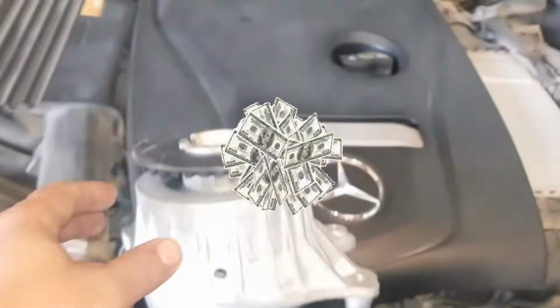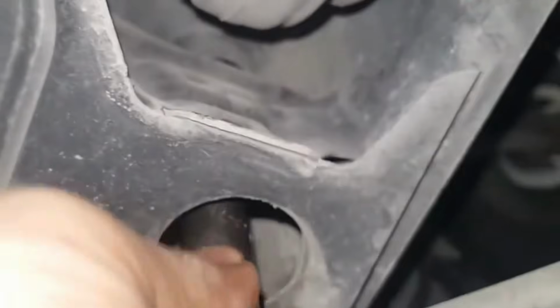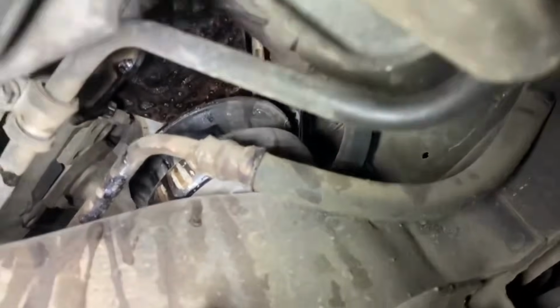Fresh mounts cost $600 to $1,200 to replace, but dramatically improve driving refinement while preventing damage to other components. Failed mounts also stress the transmission and can cause premature failure of expensive drivetrain components. The replacement restores the smooth, refined operation that Mercedes owners expect.